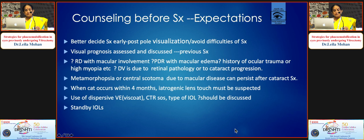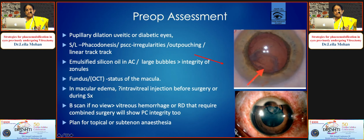And use of dispersive viscoelastic, CTR whenever necessary, and type of IOL should be discussed with the patient, and a standby IOL should be there. Preoperative assessment is important. Pupillary dilatation may be poor in uveitic and diabetic cases, and look for phacodonesis, posterior capsular irregularities and outpouching. Sometimes you may see a track, emulsified silicone oil, or even large bubbles.